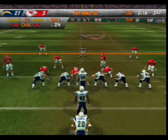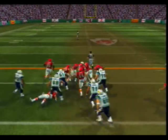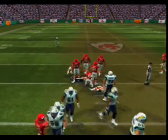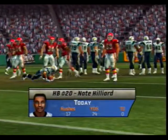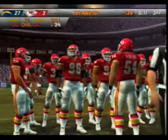First and 10. All day, baby. Come on. They give it to the halfback. Rodgers comes up to make the play at the 34-yard line. They brought some extra people but couldn't stop him before he got the first.